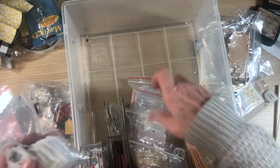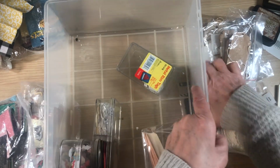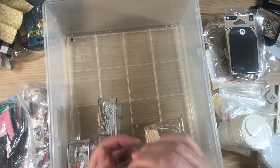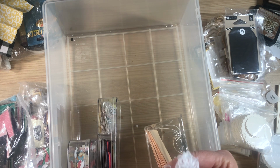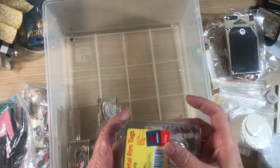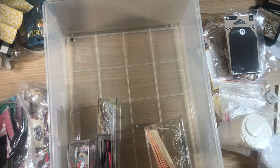Small tag shapes. These are basically punched shapes and tags. I use these frequently for labeling, so I'm keeping those. Okay, metal rimmed tags, which I think I only have one or two. I have 2, 3, 4, 5, 6. And I haven't used them for a decade. There's not very many in there, but I can always buy them at the store if I need more.